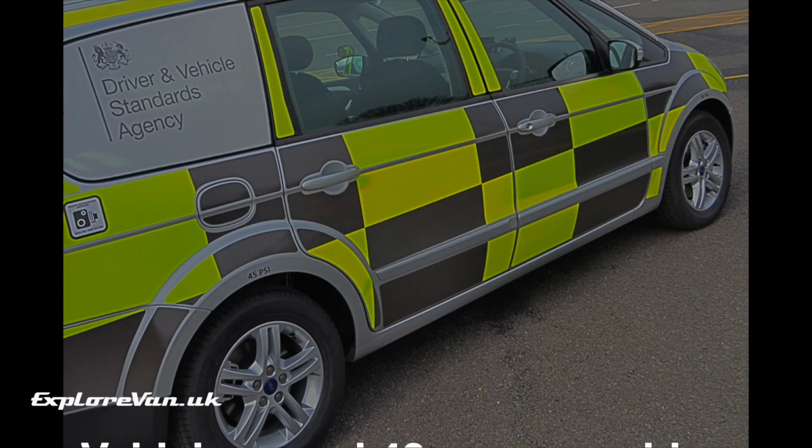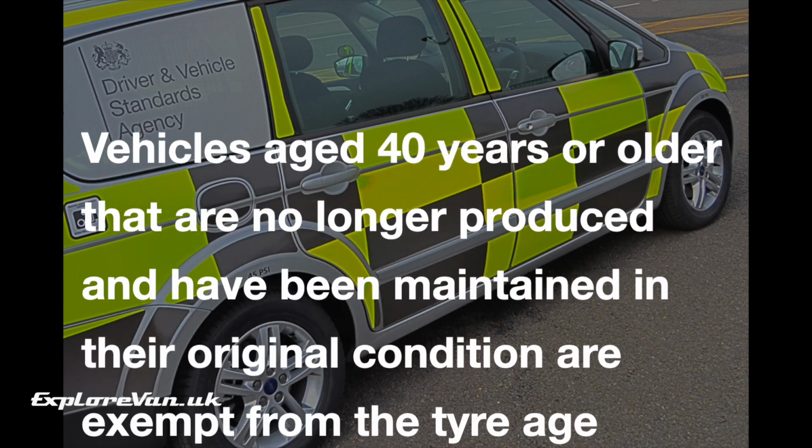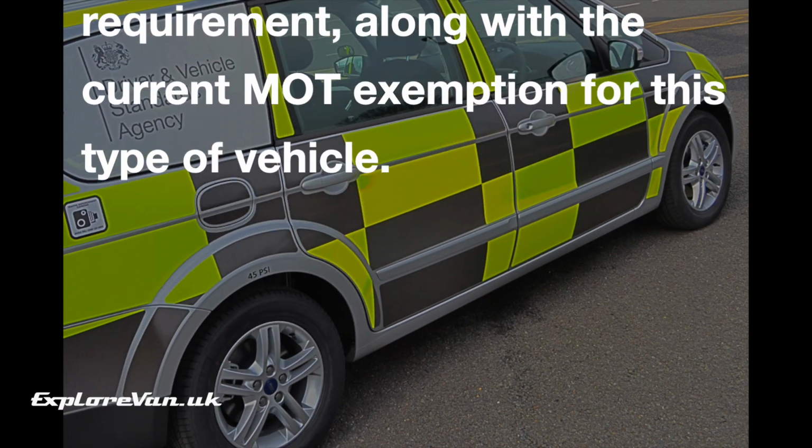If you have a vintage vehicle, even if you fall into the impacted categories, the DVSA say vehicles aged 40 years or older that are no longer produced and have been maintained in their original condition are exempt from the tyre age requirement, along with the current MOT exemption for this type of vehicle.